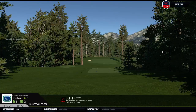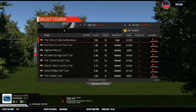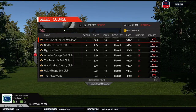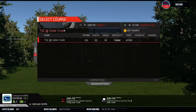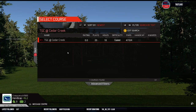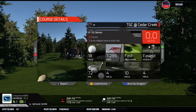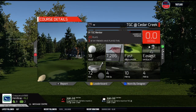I'm Crazy Canuck 1985, and we're going to play TGC at Cedar Creek. This is by J. Cawthon, 22, who's been around the forums for a while, but I don't know much about his design work, so we'll see what he's got.